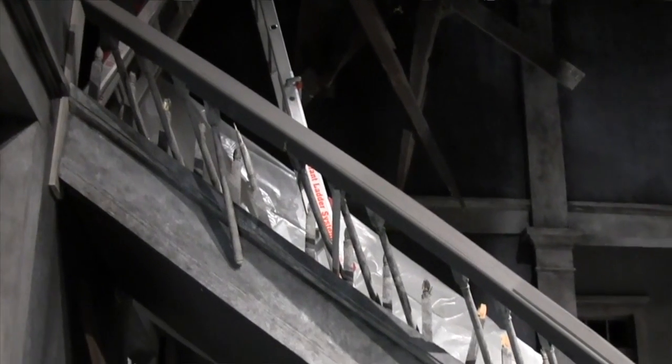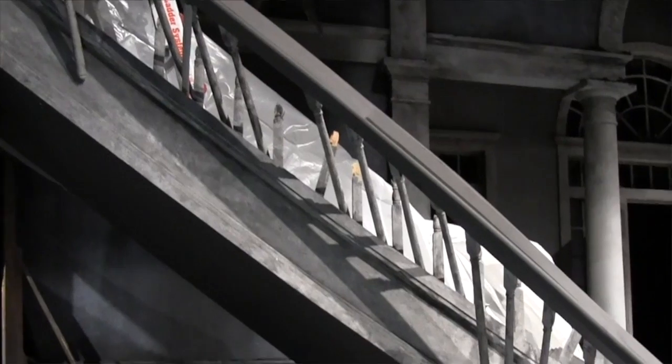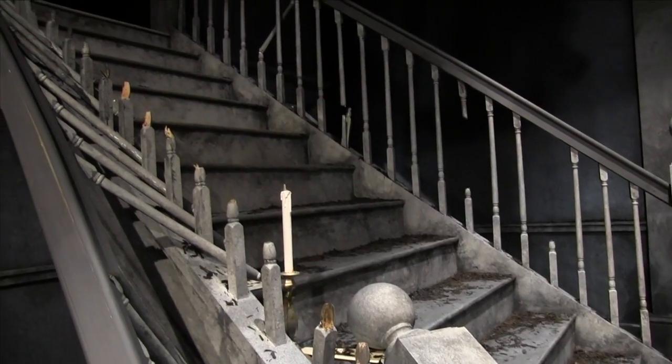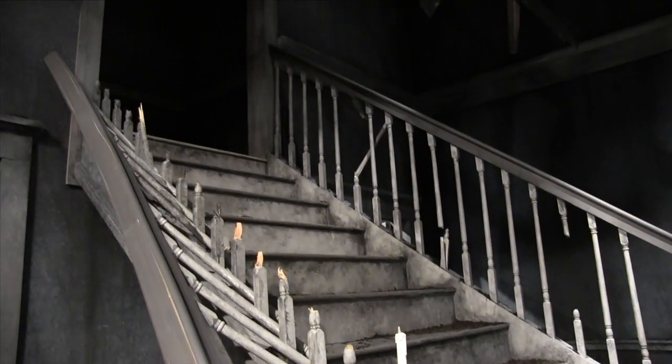Have you had to do that before? It's actually the easier way to do it. If you look at this staircase as an example, the set designer sent me a drawing that showed a broken staircase. But it's very difficult to build something that looks randomly broken. In fact, it's nigh unto impossible.